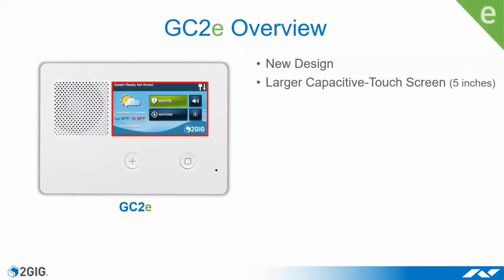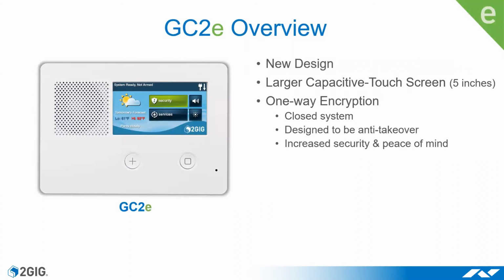So, talking about the new design, bigger touchscreen, new encrypted sensors, and then we also improved the Z-Wave as well. So we went from regular Z-Wave to Z-Wave Plus. This also includes S2 security, which is a higher security level than standard Z-Wave for different sensors out there.